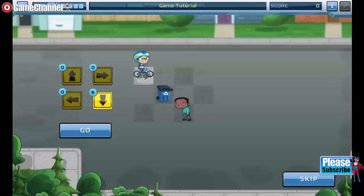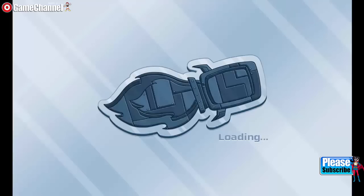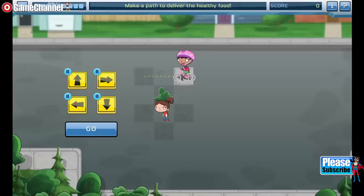Okay, time to get this food delivered. Using the arrow tiles, navigate your way through the neighborhood and deliver the healthy snack. Let's get these healthy snacks delivered. Navigate your way through the neighborhood to all the hungry kids.